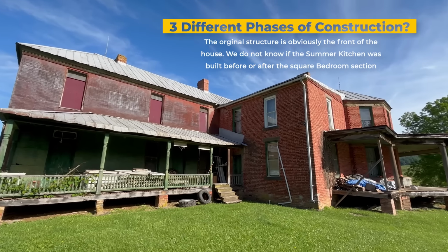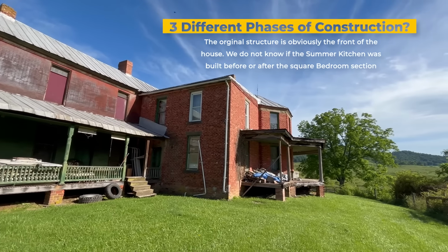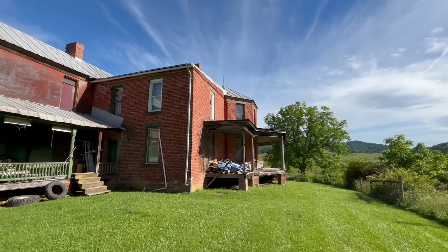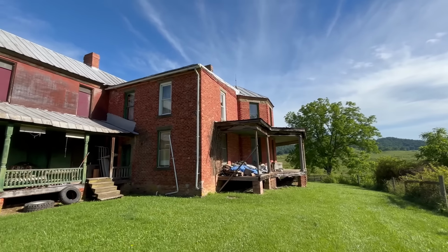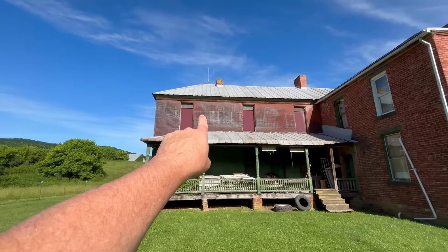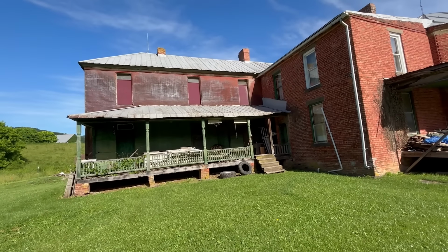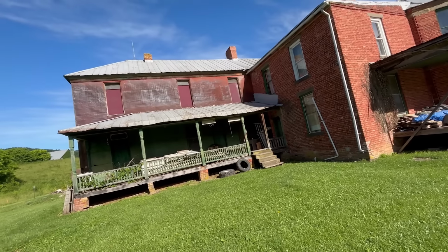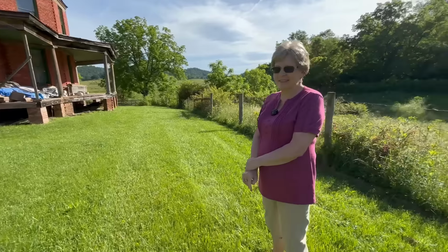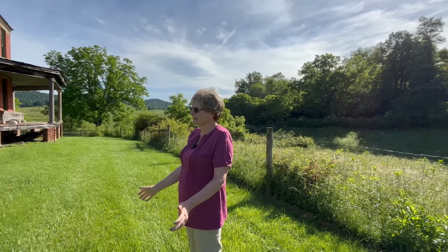They did a good job matching the brick. They did, didn't they? Because the brick looks original, but you're right, the way it's built doesn't match the lines of the other one. Huh, and that tin is all the way up there too, isn't it? So they wrapped this whole summer kitchen in tin. Gosh, don't you wish we could go back in time and ask them? Oh, yes. There's things that I wish I'd have asked my dad before he was gone.